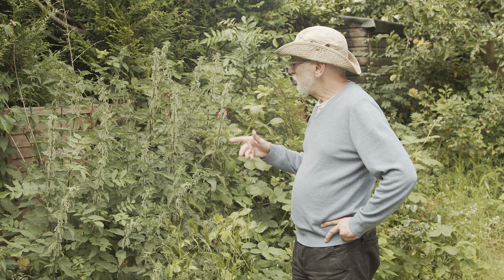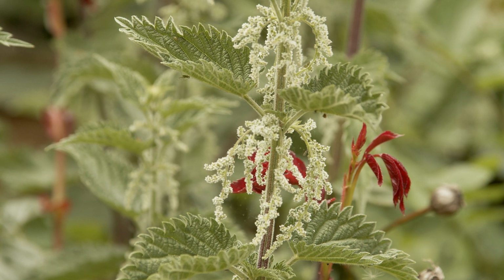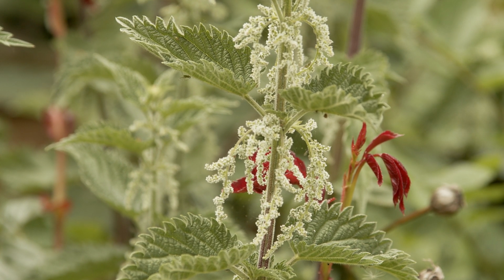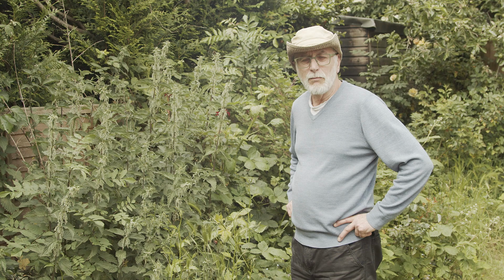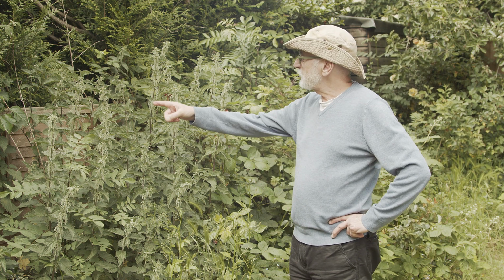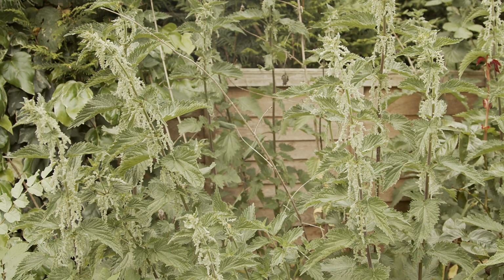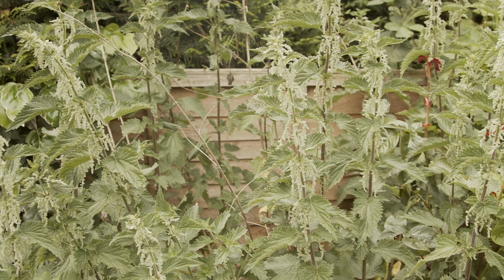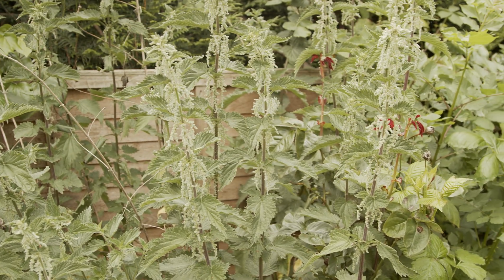Now, in addition to my mini meadow, which provides flowers and nectar for the local insects, I've got this small clump of nettles, which are a kind of nursery area for our native butterflies. They're very popular with peacocks, red admirals, small tortoiseshell, in order to have somewhere to lay their eggs and then to feed the caterpillars that emerge. These ones are just beginning to provide the flowering fronds, and already I've seen various hoverflies around this particular clump.